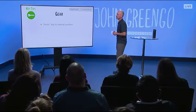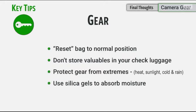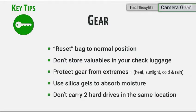All right, some more final tips for gear. Every night I try to get my bag back to its normal position so I can just wake up in the morning, pick up the bag, and it's ready to go. Mentioned this before, I'll say it again, don't put important stuff in your checked baggage. Watch out about leaving gear in hot cars and sunlight. Don't leave your camera bag in the rental car when you're going into the restaurant, sitting there in the sun. It's not safe for several reasons.